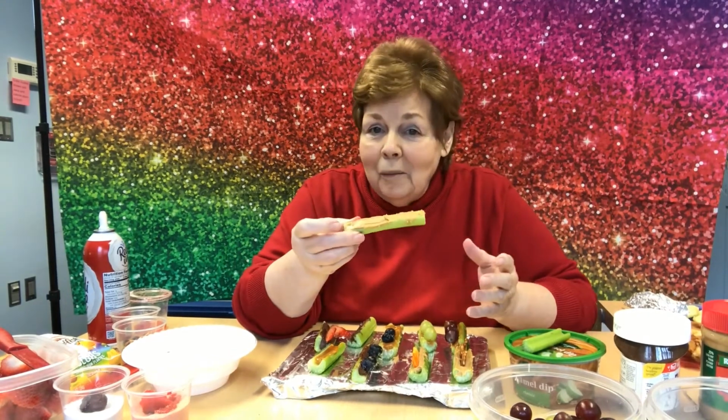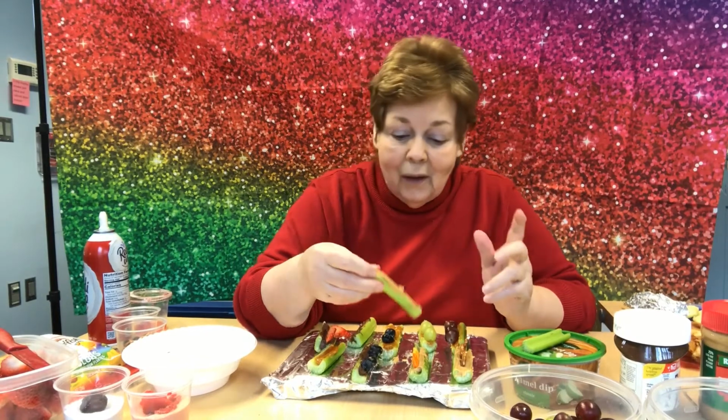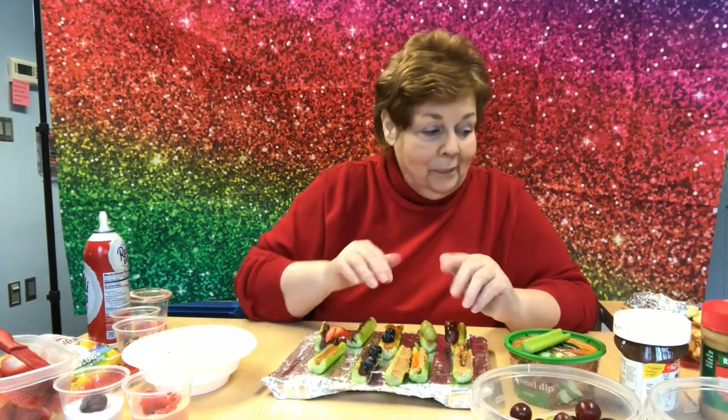I'm going to take that same concept and tell you there are other things you can do if you don't really care for raisins or if peanut butter isn't good for you. You're always going to need the celery, but you can think of other fillings. So I did bring peanut butter today.